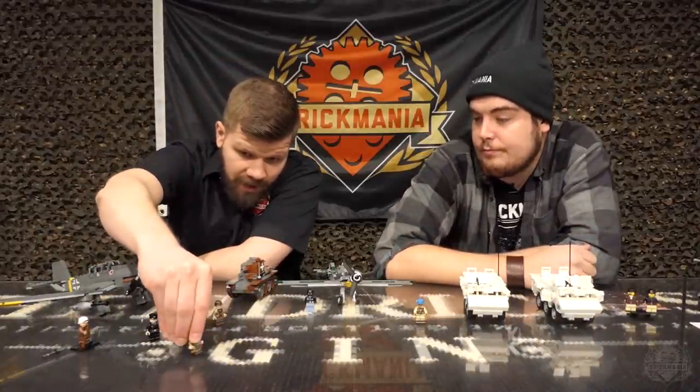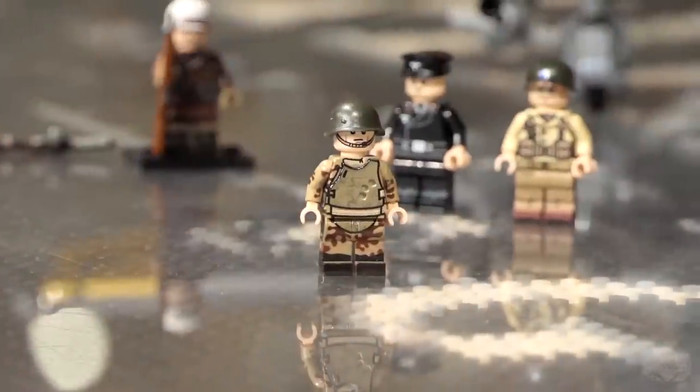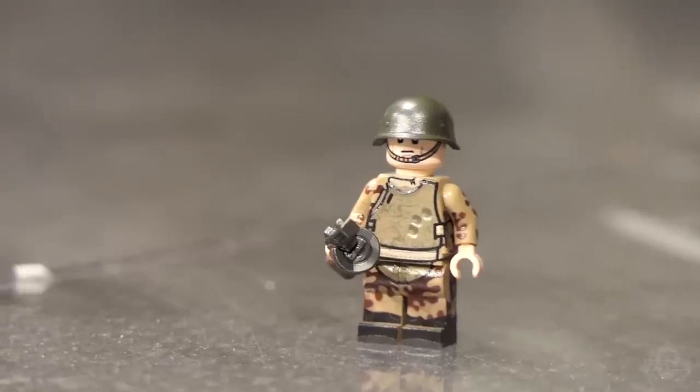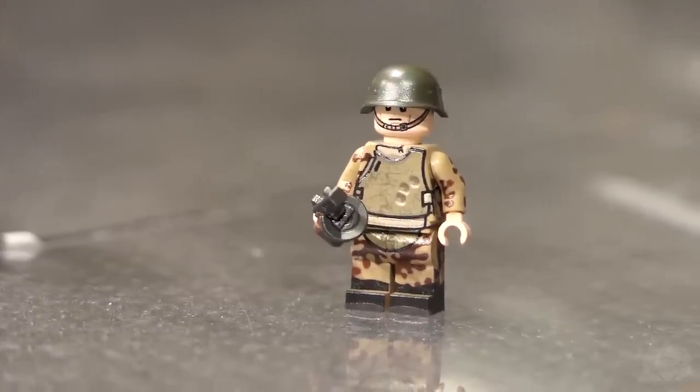We have the Russian Sapper. This one was hugely popular. Check out that texture printing. I think the initial batches went really quick. And you got a little PPSh, and I'll put that in his hand. Perfect caliber, the PPSh's returned. That's a perfect setup right there.